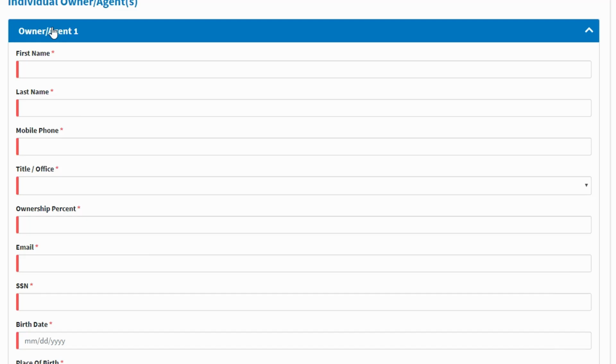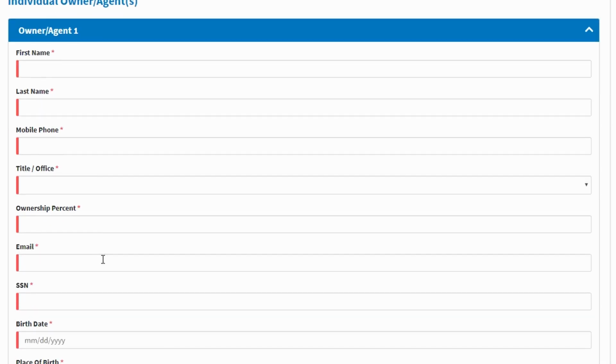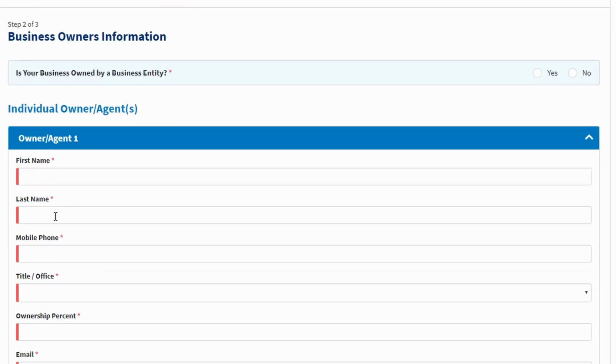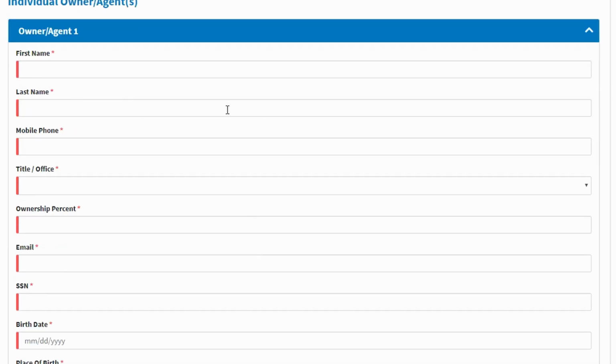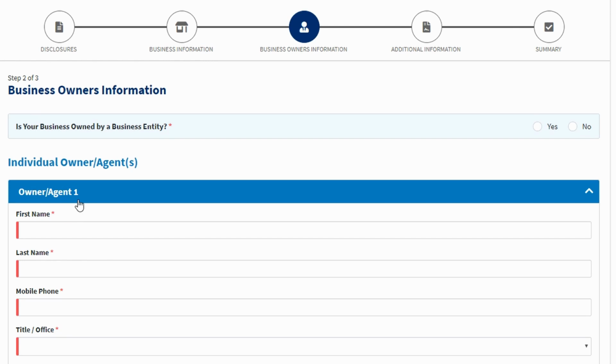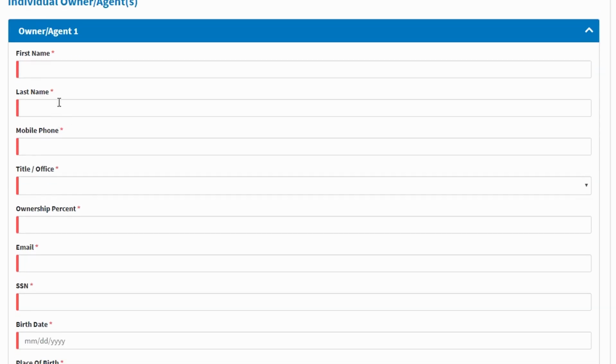Next, the owner's information. Any owner who has more than, I believe, 20% ownership needs to have their information filled out here. It doesn't say on this application, but it did on the long form application, more than 20%. Is your business owned by a business entity? Most of you are going to be no. That would be like if you own a corporation that owns an LLC or a corporation that owns another corporation. So you probably know there.